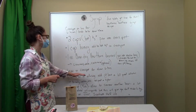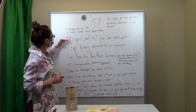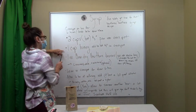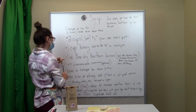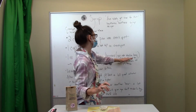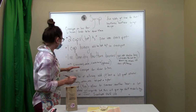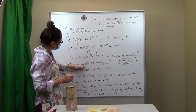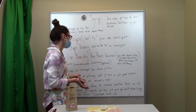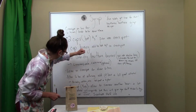Then we're going to leave this in the crock pot for about 6 hours. So we're going to add 2 cups of hot water. And remember, our water is going to be hot when we pour it into the crock pot. 1 cup of honey. 1 ounce of bone-dry hawthorn berries put into a muslin bag to eliminate the need to strain and the concern of ingesting their pits or their stones. And then if you want to taste, you could add spices such as cinnamon, anise, or cardamom, or anything else that you may like. You probably have your own palate and flavors at home. And then you're going to leave this in the crock pot for about 6 hours with the lid on.